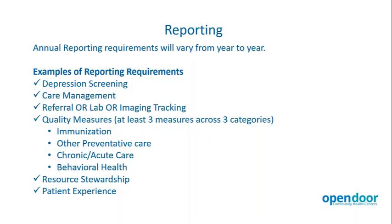For the quality measures, there are 4 categories that are listed, and you have to select 3 measures across 3 categories of the 4 listed below. So you can't pick 3 immunization measures. You have to pick 1 measure within at least 3 categories. So within these categories, this is where you would use the QI worksheet that I just showed. You would select your measures and complete the worksheet for each site that you are submitting for. So here are some examples of what we used for our submission last year, and we'll likely use some of the same measures this year.